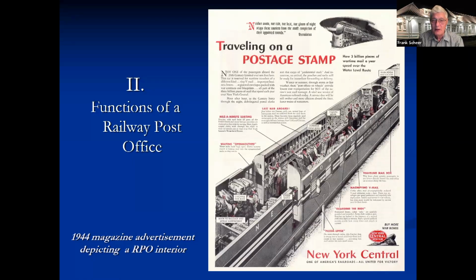So what they did is they did an ad every month or 2 months about a different car on the train. Some of them showed the dining car, some of them showed the observation car. There was a car that had a barber shop in it and a secretary and so on like that, as well as the sleeping cars. The 20th Century Limited was an all sleeping car train. It was a first class train that charged extra fare, a very, very famous train.